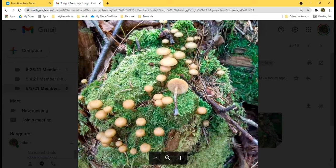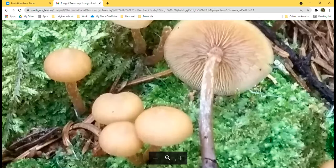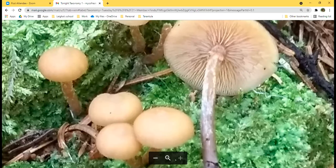I would think it's the marginalis. You think that's marginalis? I think it is. But the one way you can tell is by looking at the spores. Yeah, these were too young for spores, I think. I don't see a ring that you see in the Galerina. The picture isn't really good enough, but it's right at the top of the stem.